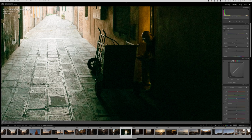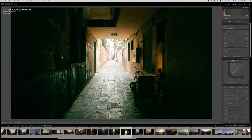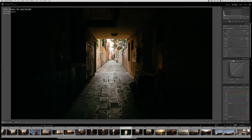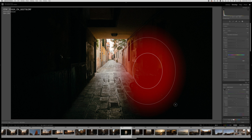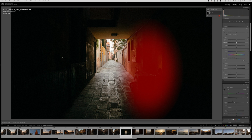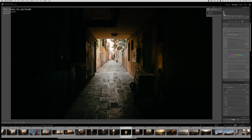Oh, we have someone sitting here. Obviously my intention was to capture him, but without getting in his way. Now, can we bring him out without it looking unnatural? Oh, yeah, we're getting somewhere. Again, bring down exposure can go a long way.